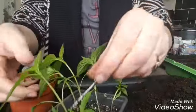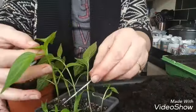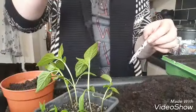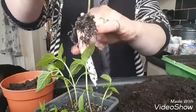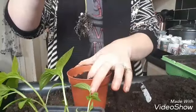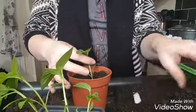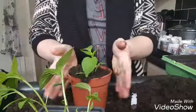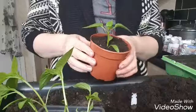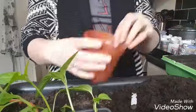It's one of the reasons I've been liking using my newspaper pots, because pricking out's been a lot easier. I hate pricking out, I really do. So we're just going to grab them by the seed leaves. As you can see, it's got a real nice root structure on there. And make a hole. Drop it in. And I'm just going to fill around. There we go. Doesn't that look healthier now, all in its own pot, and that'll allow it to grow on. So I'll do another one.